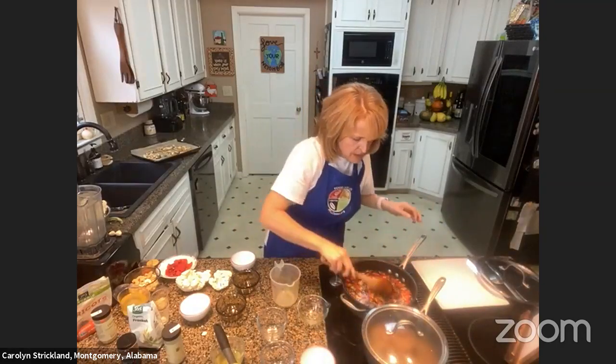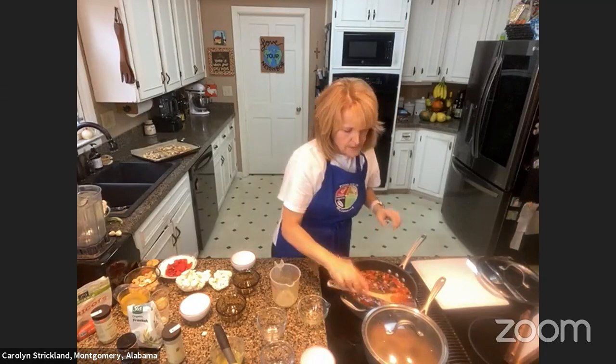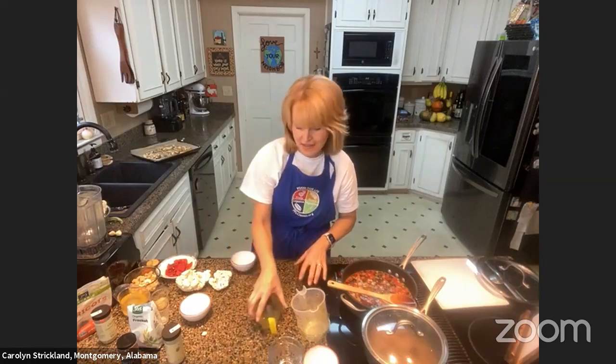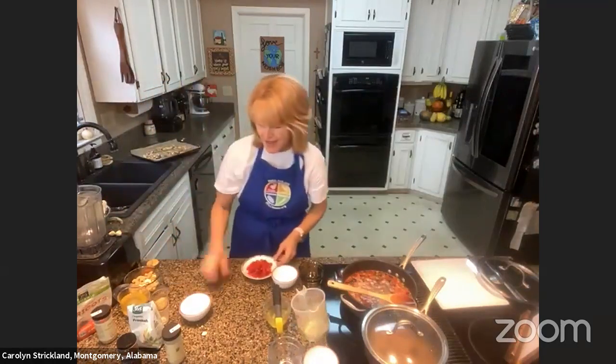Okay, and then that's about to come to a boil. Okay, and then we have a delicious sauce to go on top. So I came up with this recipe because my husband really likes harissa seasoning. So this is for him.